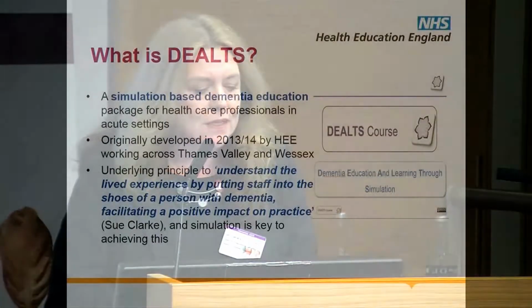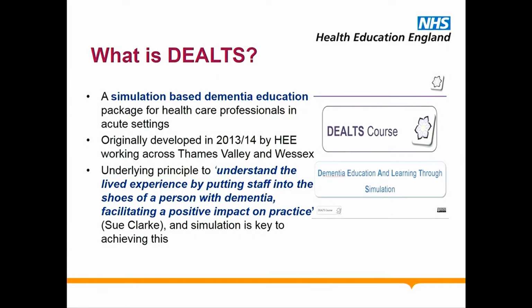So what is DELTS? It's a simulation-based package, and it's designed for health and care professionals in all settings, including the acute setting. We'll hear later it's transferable. It was originally developed by colleagues within Health Education England working across Thames Valley back in 2013 and 14. One of my colleagues, Sue Clark, was working as a clinical fellow in Health Education England at the time. And this is a piece of work that she took forward with a range of other individuals supporting her.